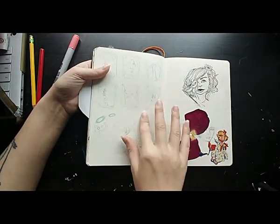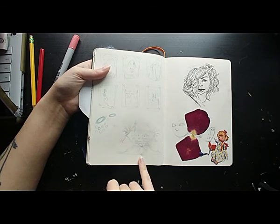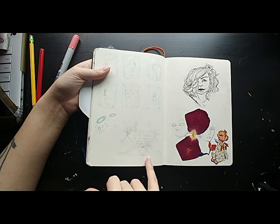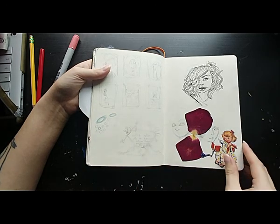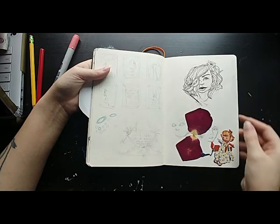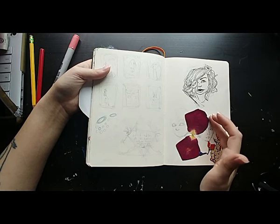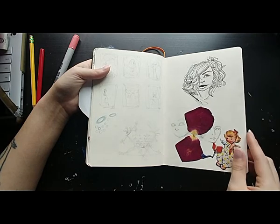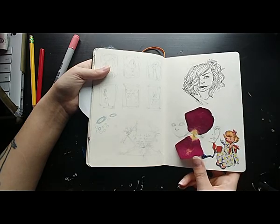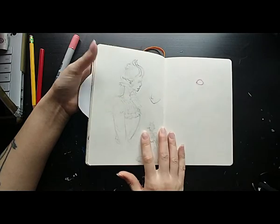More thumbnails for Patreon cards. Also a rough sketch for a digital piece that I did for Liam O'Brien and Laura Bailey's birthday. More sketches, little masquerade lady, one of those paper things, some rose petals. I recently started pressing flowers into my sketchbook too to have some interest, and it's nice to see them, and so some flower petals.